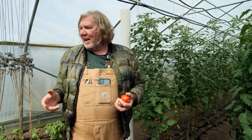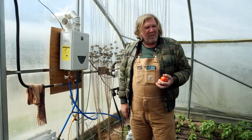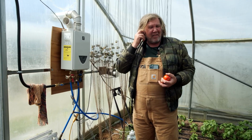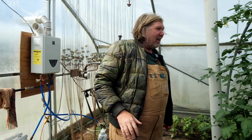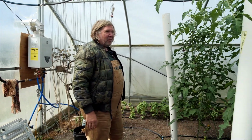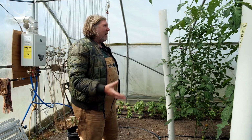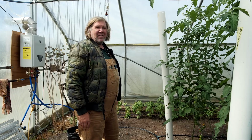I've put in a system to warm the water. I think it's made a huge difference early on to get the soil nice and warm, because tomato plants don't like cold feet. They don't produce as well, and I really think that's why they've been growing so well. I don't have another explanation.